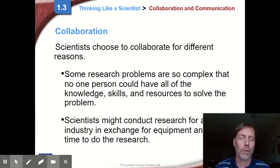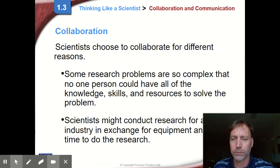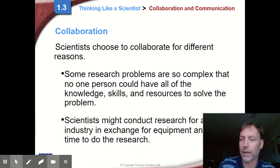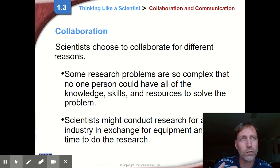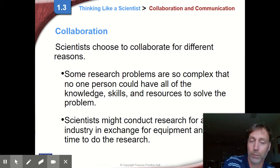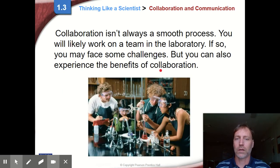A petroleum chemist might work with an analytical chemist, who might be working with a chemist that works for an industry that makes clothing, and the three of them do research together. The petroleum chemist could help out the analytical chemist, and analytical chemists can help them out. So these are different sets of industries, different expertise and equipment. One scientist may have the equipment, the other may have the resources or the people power to use it. So coming together, oftentimes success is done out of collaboration.